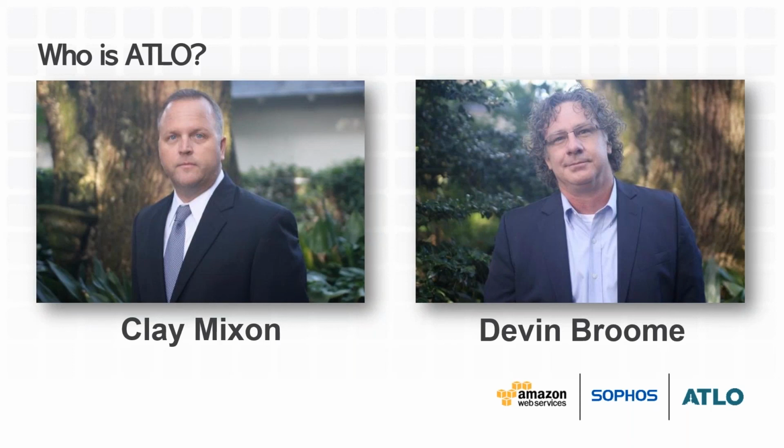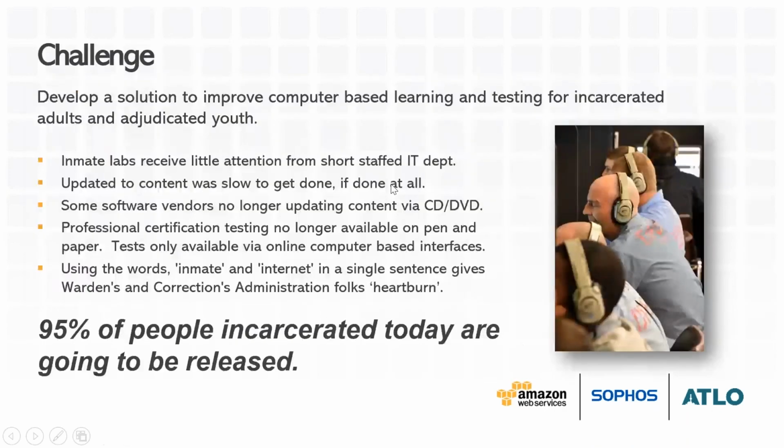And he said the problem was that all of the certifications, all the training, all of that was on CDs for all the years. Well, they stopped making those CDs. And so the end result was they were really denied the very end piece, which is that certification and credentialing, so that when they get out, they can get a real job. And Clay, I think I'll turn it over to you, and we can talk a little bit more about our system.